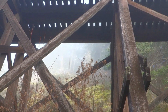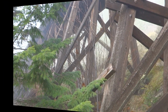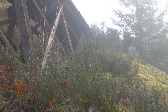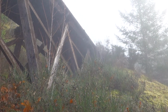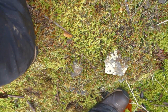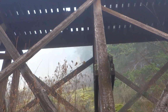The sun is breaking through a little bit through the fog, lightening things up. I only have a little ways to go to the end of the trestle. I'll work my way up slowly. This has been a lot of fun. I'm so glad I did this. I'll start by showing you my footing. I'm on a steep slope. My calf is killing me. I just can't get over how beautiful this composition is right here.